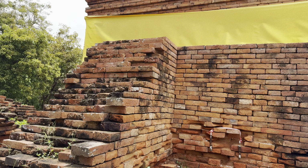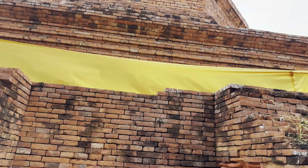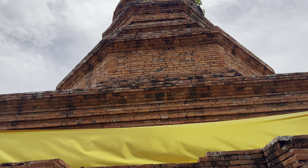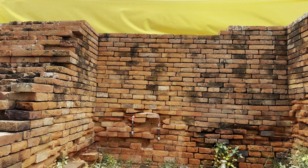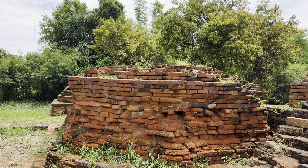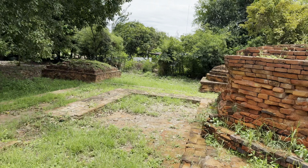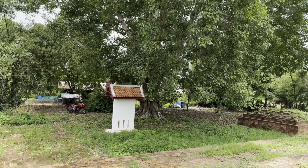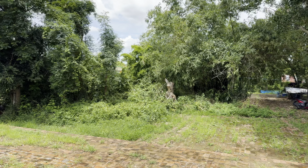It might be in the Suphan Buri Museum. I'm not sure. Or they could have taken it to Bangkok and put it in the National Museum if it was in any good shape. But it could have also been looted and hauled off. A lot of looters came over here and took anything that they could find over the years. And that's looking back into their house and the whole little community.